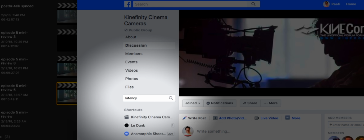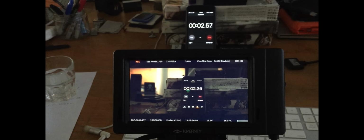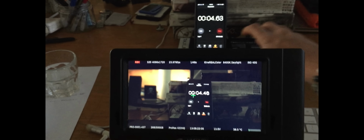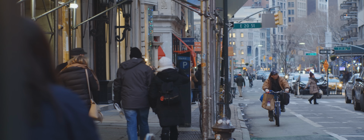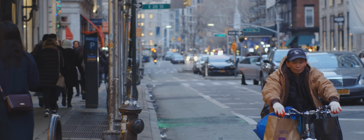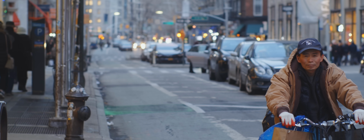There's been a lot of chatter online about the laggy monitor. There is a latency between what happens in real life and what you see on the monitor. As I've demonstrated, being able to pull focus, you saw the shot with the guy riding a bike. That was like a 100-yard focus pull? The latency doesn't bother me at all.